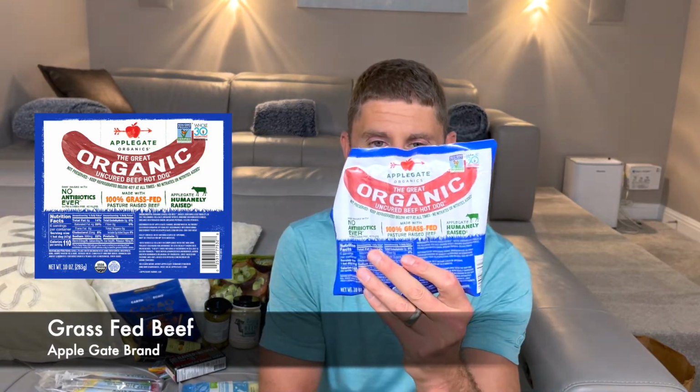This is Applegate grass-fed hot dogs right here. And really the only ingredients in this are grass-fed beef and sea salt, organic spices, organic dehydrated garlic, dehydrated onion, paprika, and celery powder. So it's healthy fats, protein, and super quick and easy. You could just throw these on a pan or on a grill and easily cook them. You can steam them if you want as well with some steamed vegetables. Throw some mustard on them if you want, and there you go. So grass-fed hot dogs, really grass-fed meats in general.